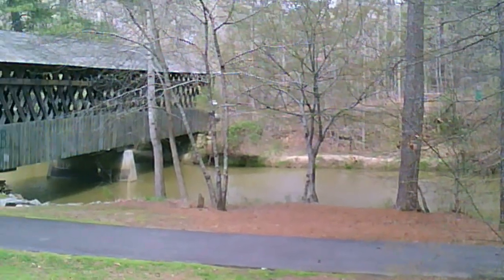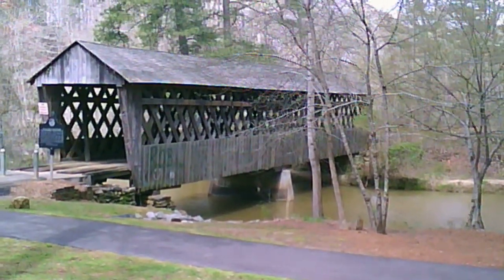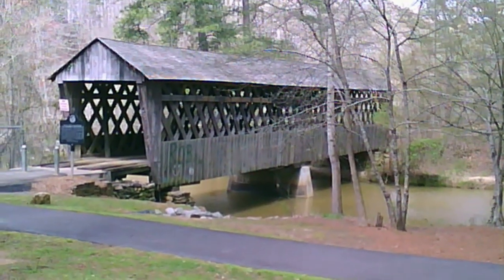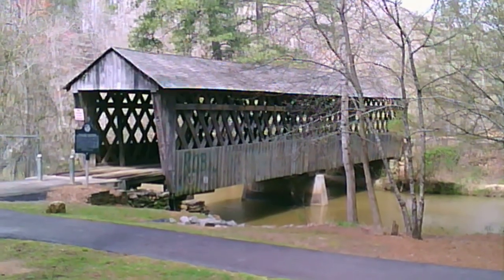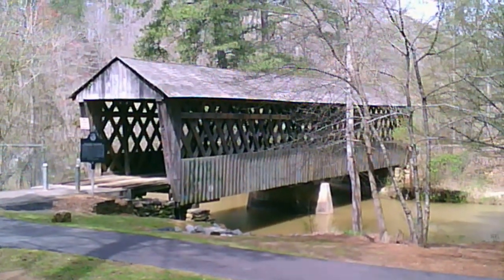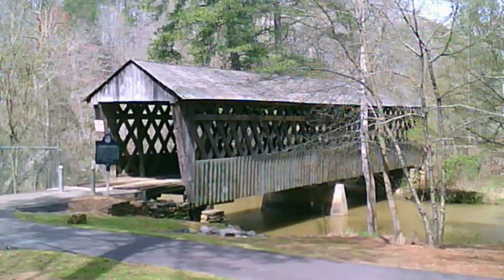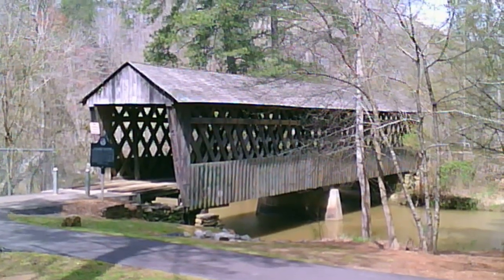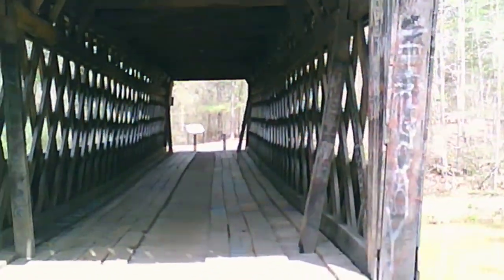This is from about 1820. Folks, this is one of the last covered bridges in the country. Beautifully preserved, just the way it's been since shortly after the turn of the 19th century. It's pretty. Let's go a little closer and take a look, okay? Let's go across the bridge, why not?